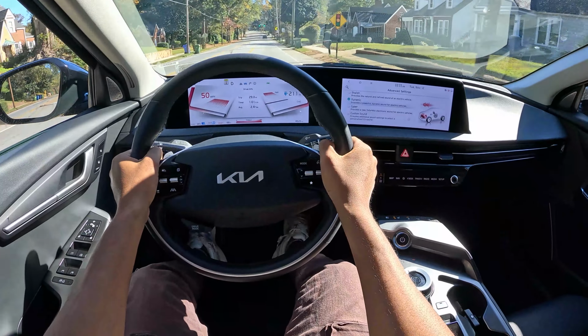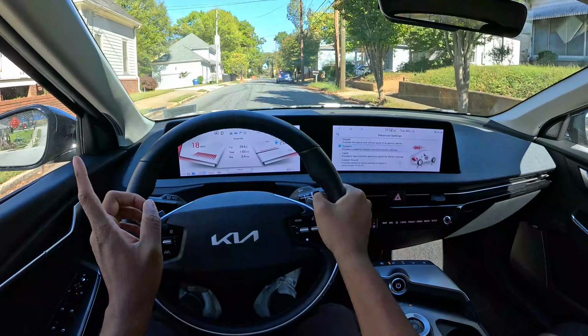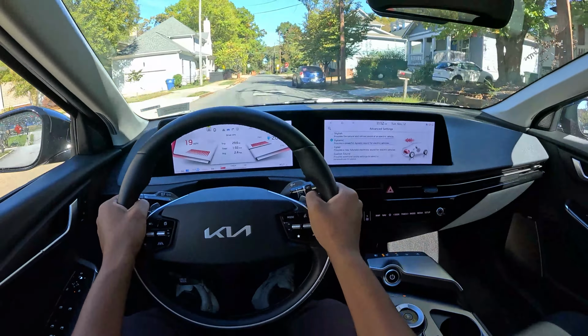I think it actually starts to sound a little drony, like as I'm driving right now, it's just making the noise. I don't know if you hear it, but you can cut it completely off if it's not something that you're interested in. Along with the Kia's iPedal. Now with the iPedal, that is the one pedal driving feature that Kia has in their cars. Right now I have it to level 0.